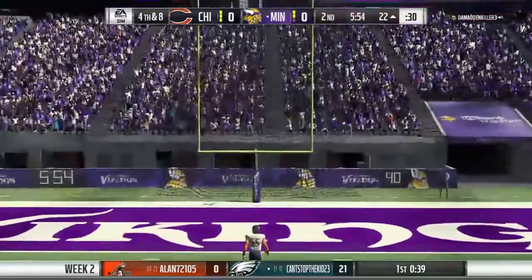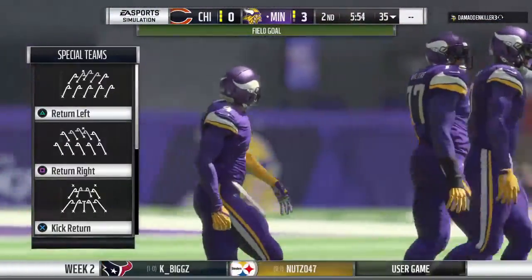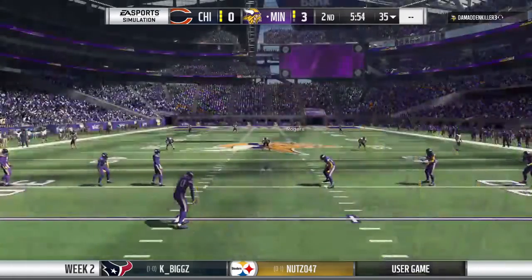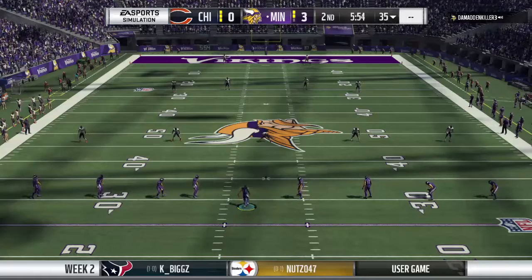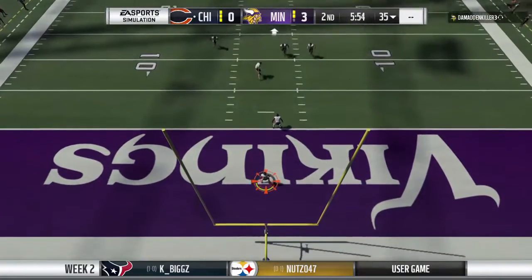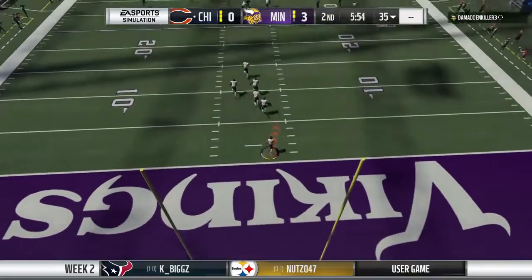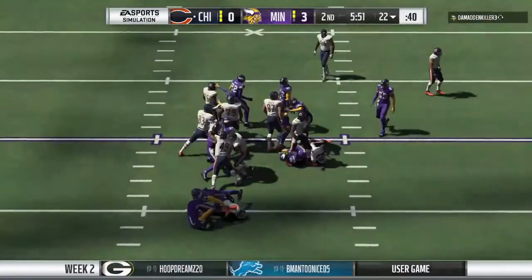And Forbath will put this one through. And the Vikings have a 3-0 lead. And we were scoreless up until this point in the second quarter. Now we finally have a little action. Let's see where this action takes us. First quarter, no points at all. Now we've got our first score of the game. Well, does that signal that we're going to get more as we go along? Or will it revert back to what we saw in the beginning of the game?